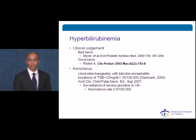Let's start with jaundice, hyperbilirubinemia. I'm actually old enough to remember a time when we clinically figured out jaundice based on how low the level of jaundice was on a baby. Previously, if it reached the neck, it was about a 5. If it was about the waist, maybe about a 10, and down to the feet, maybe about 15 or so. We've come a long way since then, and now we're doing universal screening, so we don't have to rely on such crude clinical judgment.